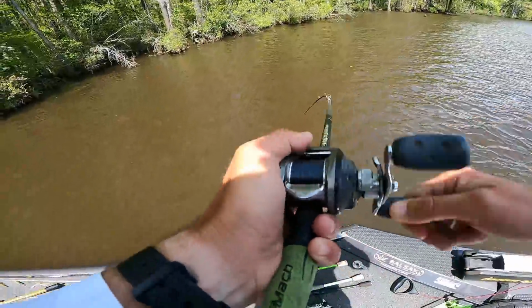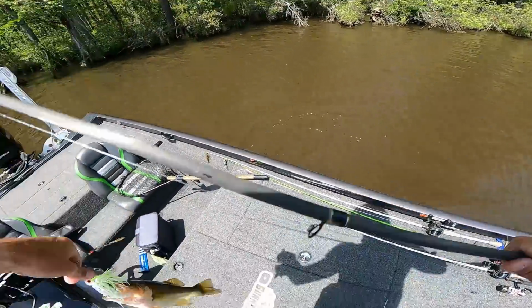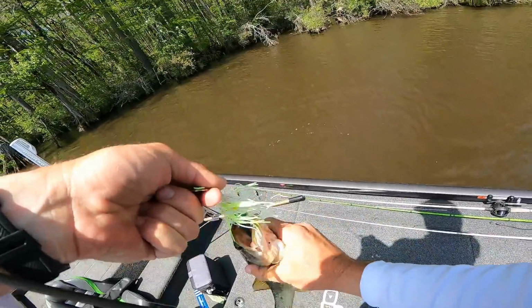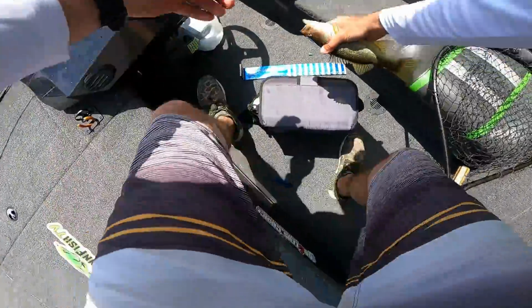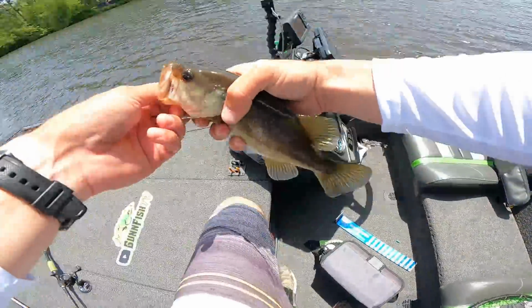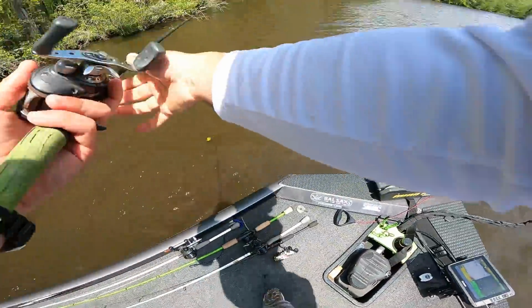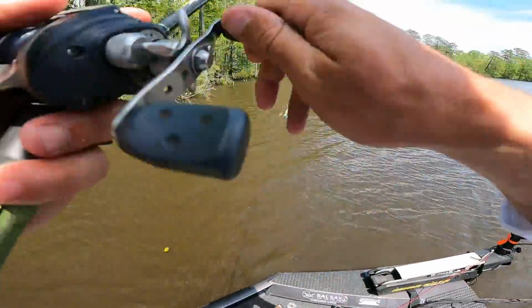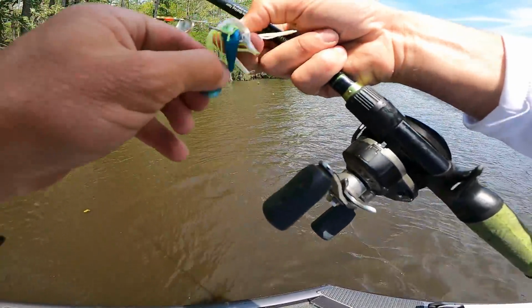Oh, there's one. I don't think he's gonna make it. No, he's not gonna make it. But darn, we just pulled up. Oh my God, this wind is carrying me all up there on the bank.